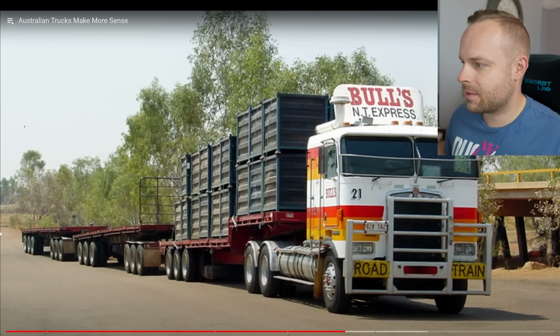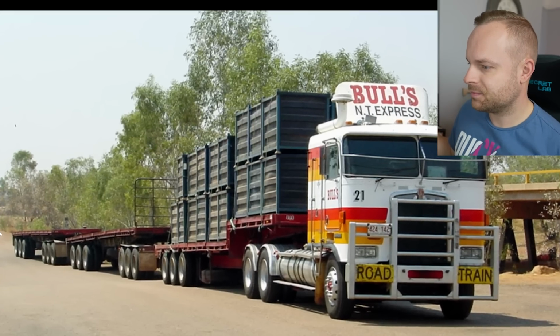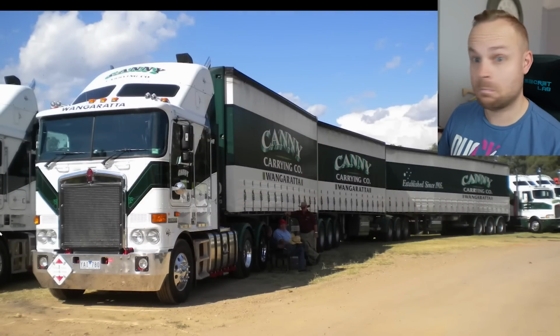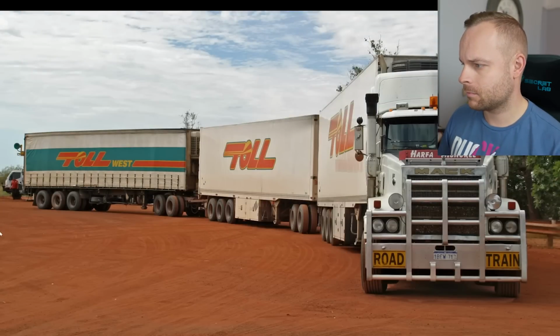This is not to say that only conventional cabs are used in road trains. American brand cabovers, which are actually produced in Australia, can be seen from time to time hauling heavy as well. Really, it's up to individual choice, but generally conventional cabs are preferred.